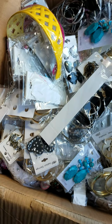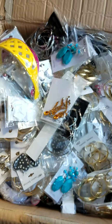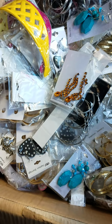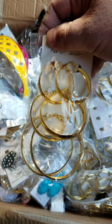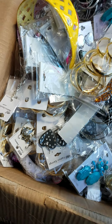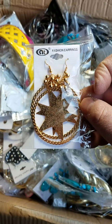I've seen this jewelry being sold in New York. I've seen it for $2, $3, $5. I've even seen some pieces for more than that. Of course, it's going to depend where you sell it. Your sale price depends on your market.